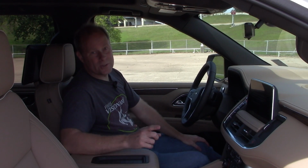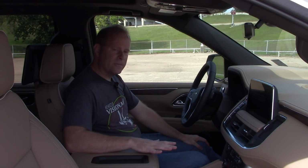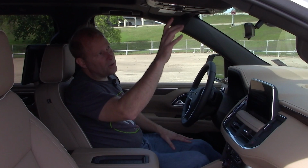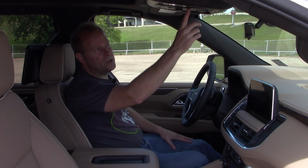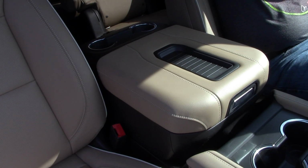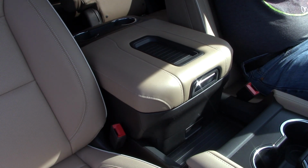Last but most certainly not least, a couple of features here in the front seat. I talked about how I was going to show you how to move this console back. Well, here's how you do it. On the upper console, I'm going to show you the button that you use to actually move this back. Watch what happens though when I push that. See, the console actually moves back quite a bit.